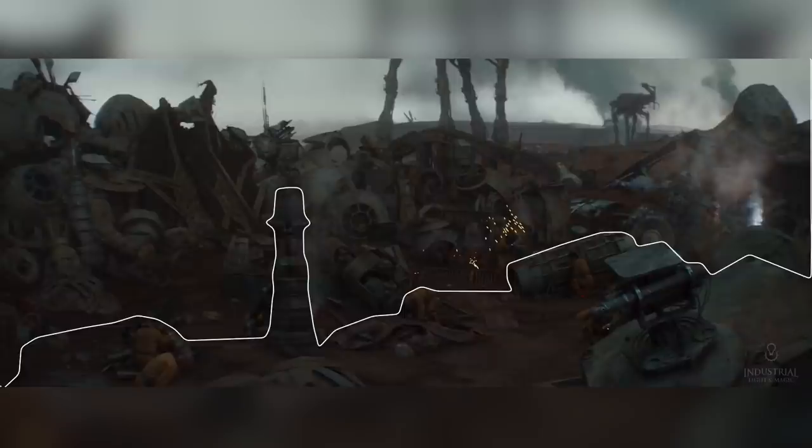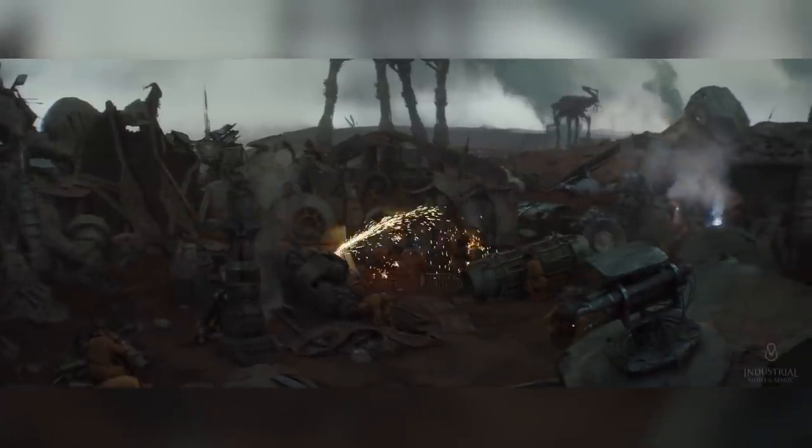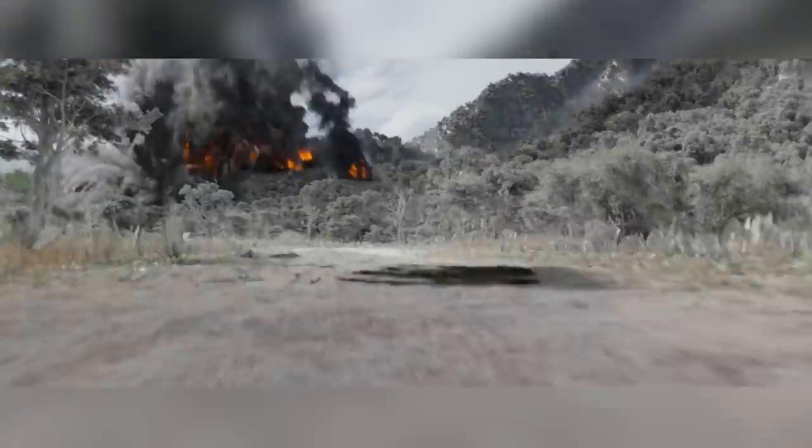Outstanding VFX work and ingenious inventions, like the ILM StageCraft LED wall, not only won various VES awards, but also quite possibly changed the future of the VFX industry.